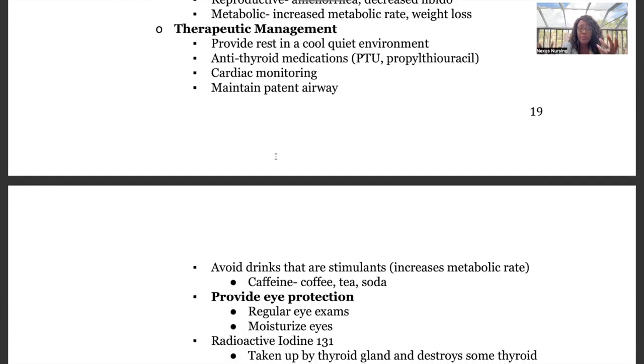Therapeutic management, put them in a cool room. You're going to give them anti-thyroid medication. So remember for hypothyroidism, we were giving levothyroxine, right? For hyperthyroidism, we're giving anti-thyroid medications, which is your PTU, okay?